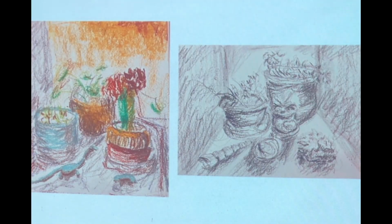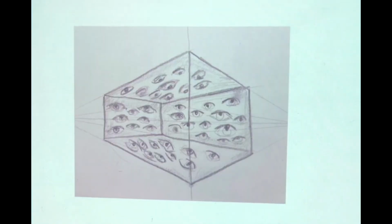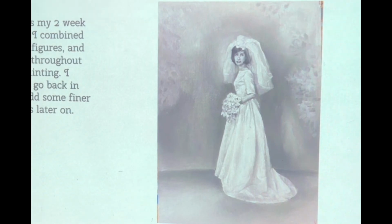And we went on to looking at still lifes and trying different materials. We also studied faces and figures. And then we also talked about space and being able to draw objects three-dimensionally while adding creativity to it. And then we also combined various techniques.